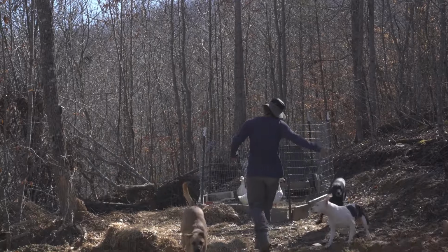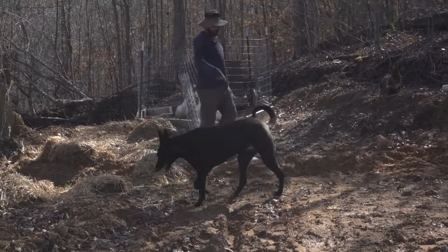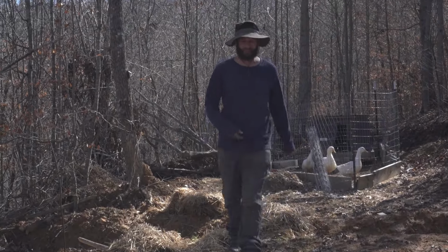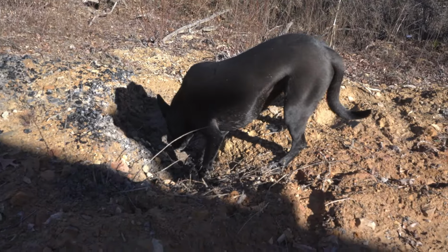Hey, get ready for the dog. Go. She has such a prey drive, it's sometimes hard to keep track of her because one minute she's there, the next minute, she's after something.